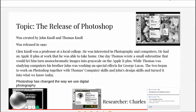And one day, Thomas wrote a small subroutine that would let him turn monochromatic images into grayscale on the Apple II Plus. While Thomas was studying computers, his brother John was working on special effects for George Lucas. The two began to work on Photoshop together with Thomas's computer skills and John's design skills and turned it into what we know today. And Photoshop has changed the way that we use digital photography.